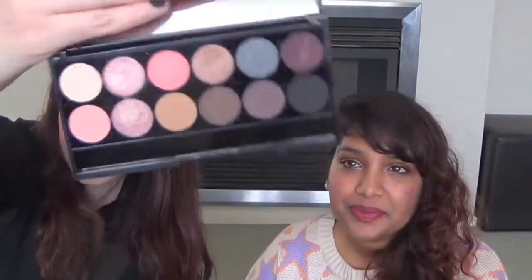Okay, I only have a few actual products to show. The first one is the Sleek Eye Divine palette in Oh So Special. I posted pictures of this on our Instagram. These are the colours. My favourite colours are probably the typical most wearable ones. This one here and this one here, which you can't really see. It's not really showing properly, but they're pretty, take my word for it.